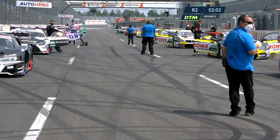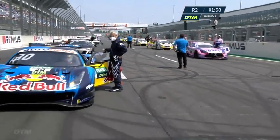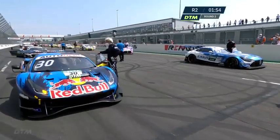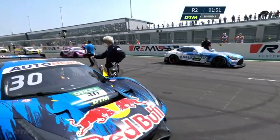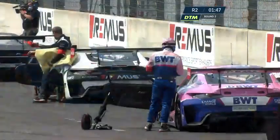I asked Philip, what was the run through turn one like at the end of the race when the tyres had been worn and were past their best? And the one-word answer he gave with a big smile on his face was sketchy. So that's something else for these drivers to consider.